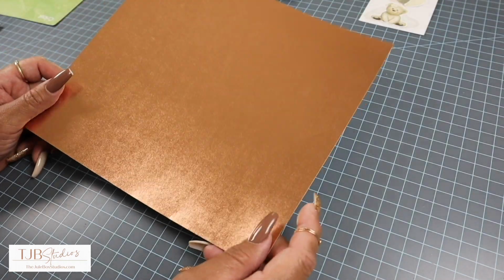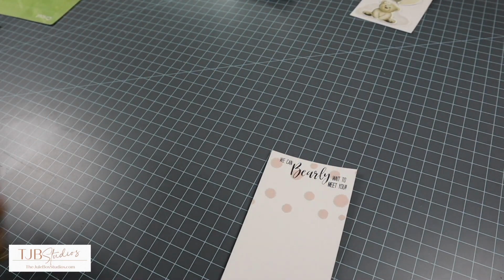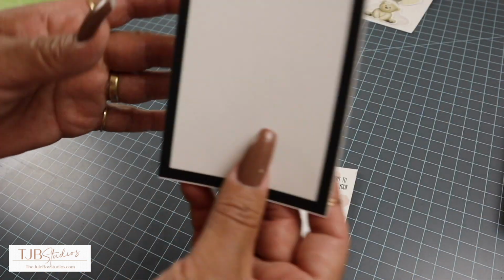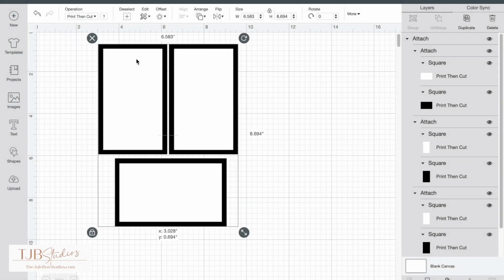So I bought a couple sheets of this rose gold foiled cardstock, but the store ran out and I needed some. I didn't have enough to do all of the covers, so I had to create my very own. So I decided to make a bordered sheet, like a mat, and then foil it. So this is how I do it.